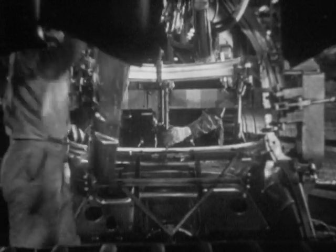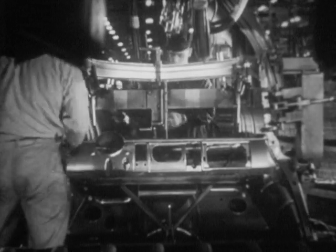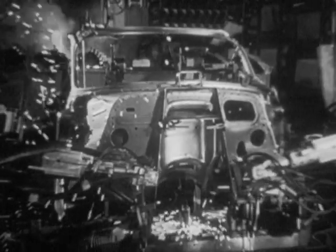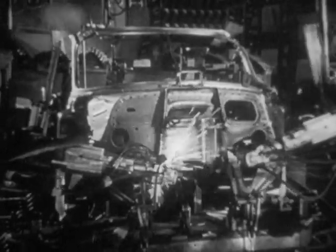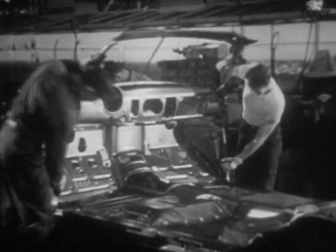And, typical of the extra structural strength found only in Chevrolet's body by Fisher, a feature not in competitive bodies, the instrument panel is welded in. It becomes an integral part of the Unisteel body, a reinforcing structural member for the rest of the body.